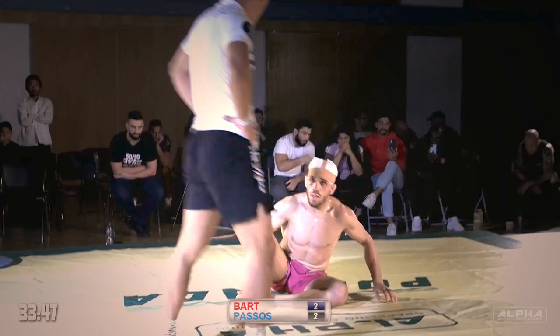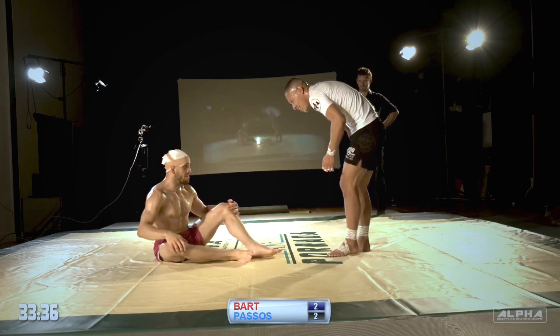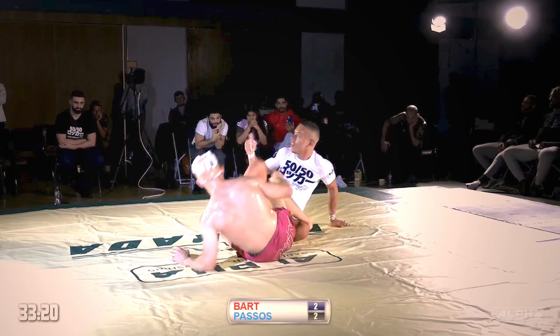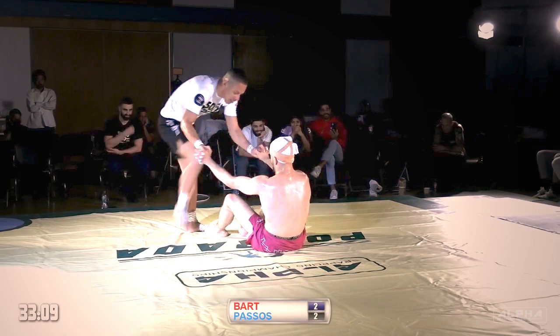Perhaps Bernardo now thinking what he has to do to pass the guard of Francesco. Again, Bernardo has to adapt a little bit to this guard of Francesco, look to pass for a much tighter control. Perhaps even oh, kick. Francesco kicks him back, tries to come on top, but Bernardo now talking to the referee, seeing there's a point there. Perhaps he's protesting a point or expecting a point for that, or the other way around, but no points scored.